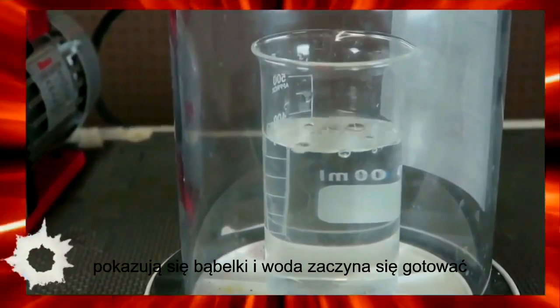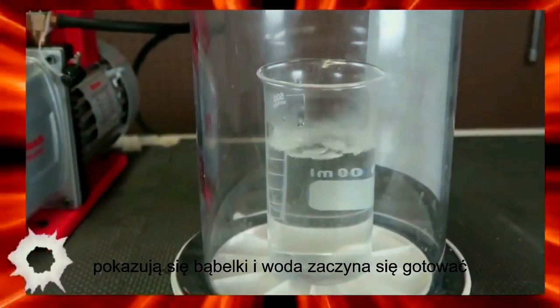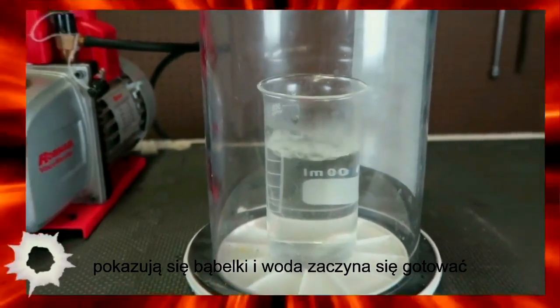You can see a little bit of bubbles start going, and whoa, it starts boiling. How cool is that?